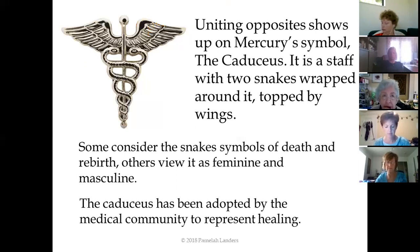Mercury's symbol is the caduceus, which is two snakes on a staff with wings on top, because Mercury is the winged messenger. Some consider these snakes symbols of death and rebirth. Others view them as feminine and masculine, both on opposite sides of one polarity, of one stick. Abraham talks about two ends of the same stick. That's what this energy is about.